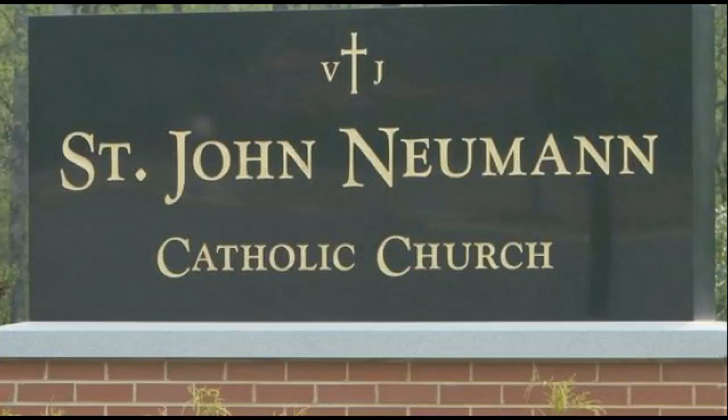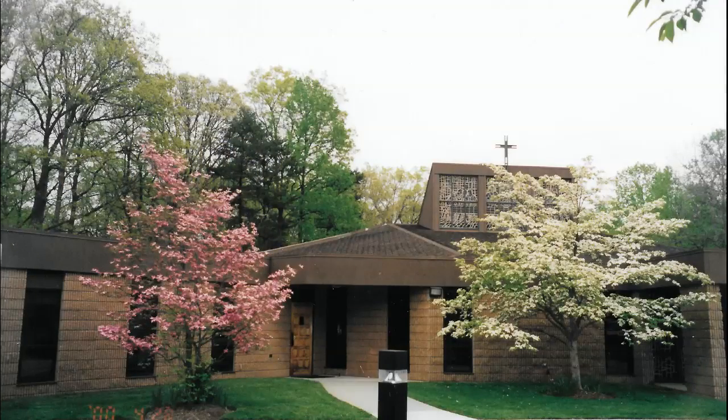St. John Neumann Parish in Reston, Virginia, was established in 1978. The original church was completed in the summer of 1982. One of the notable features of the first building were two stained glass walls. One depicted St. John Neumann, the patron of the parish. The second presented the Holy Family.